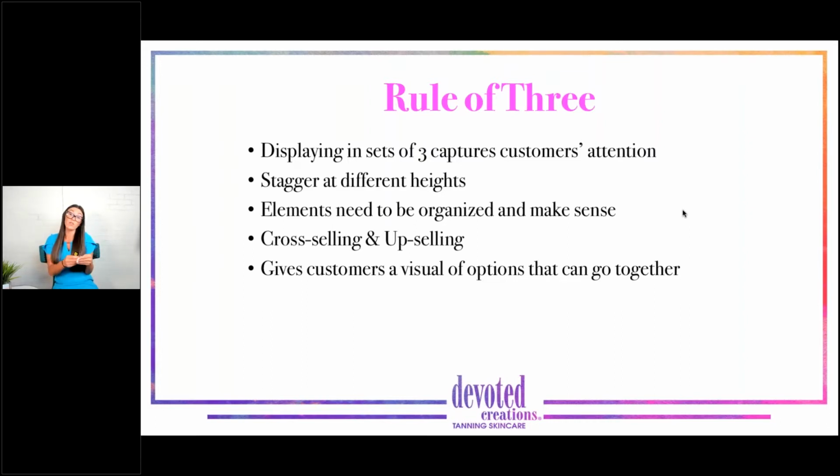The elements need to be organized, and they do have to make sense as well. So you're displaying them in 3, whether it's a bundle you're selling together or an option where you're highlighting 3 different products for that week or that month. They have to make sense. You don't want to put something in there that really doesn't go with it. So a bath bomb and a tanning lotion. Yes, everyone needs a bath bomb when they go into their baths. They can have a very soothing bath to themselves, but how does that tie in with the tanning lotion aspect? So you either need something else behind that, or put that bath bomb with something else. You want to make sure that it makes sense.